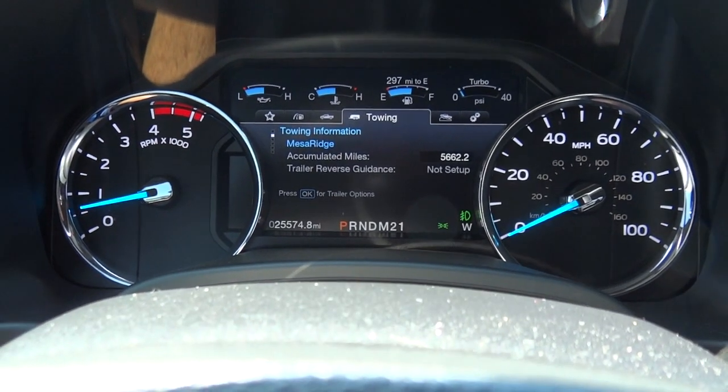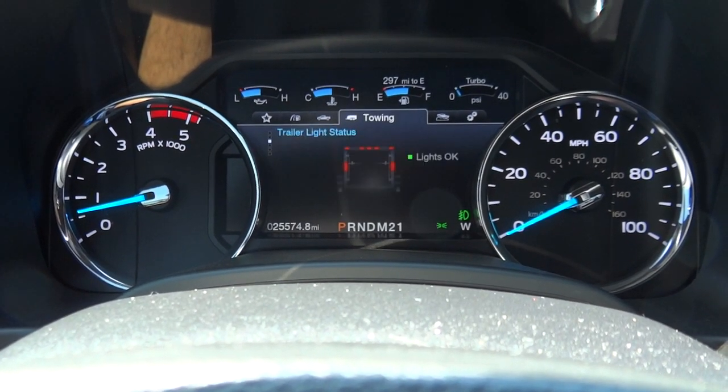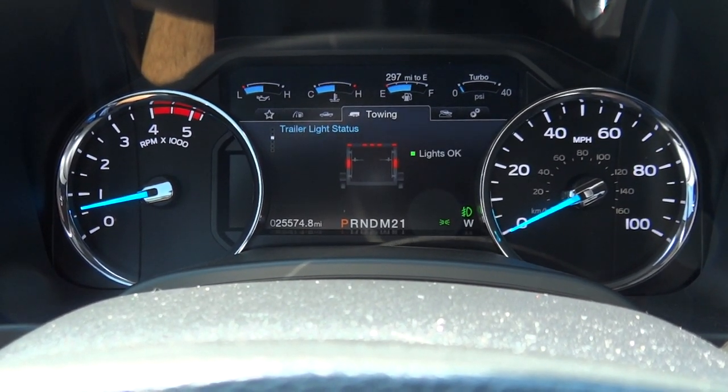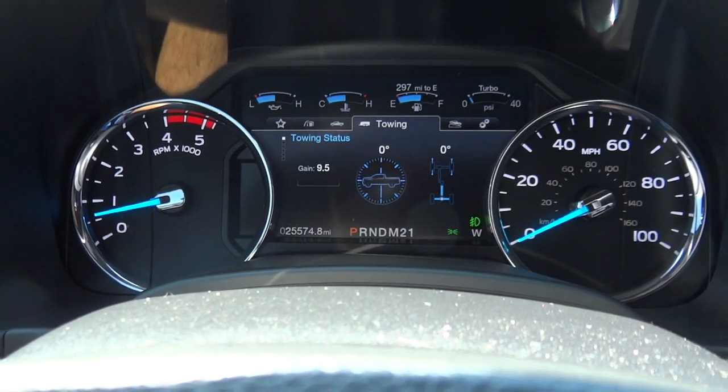This is my trailer. It's a Mesa Ridge. I've got 5,662 miles on this trailer, and everything is checking out great with the lights. So that means I've got a really good connection with my wiring harness. So we are good to go there.